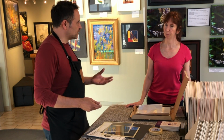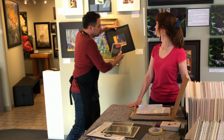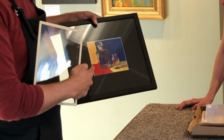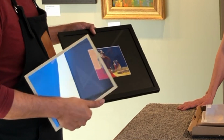Yeah, so you're right. When you have, again, really strong, rich colors like this one, for example, is a piece that if we had it in several strips, we probably wouldn't see much difference on this piece because of the wonderful reds and the blues and the golden yellows that are so strong.